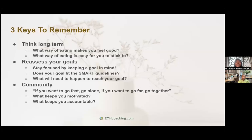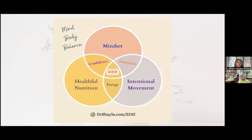Even you just being here, you're part of this community, which is why we want you to share with us and drop those questions. There's a quote that I like to share: If you want to go fast, go alone. If you want to go far, go together. So community is a large part too of you being successful with your health goals, keeping you motivated and keeping you accountable. So these are some other things that we're going to touch on today.